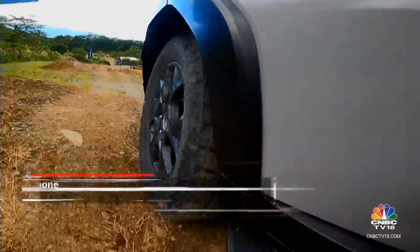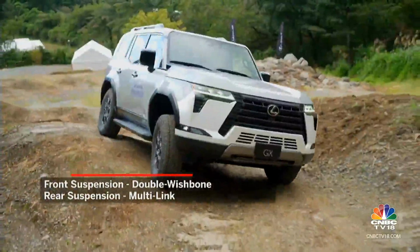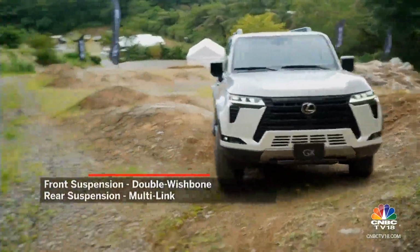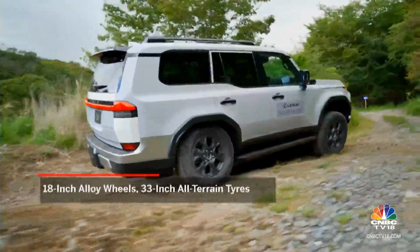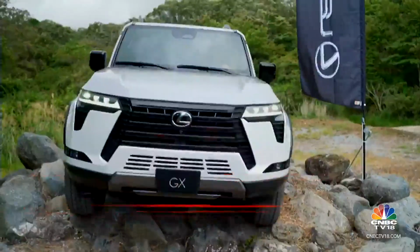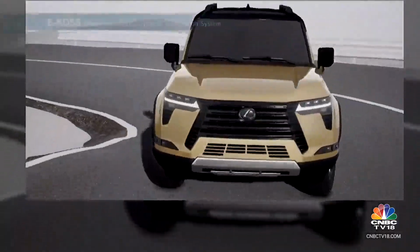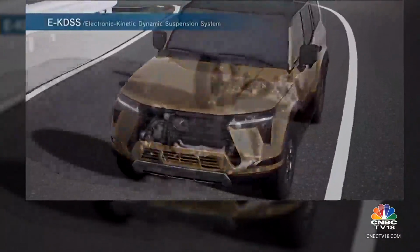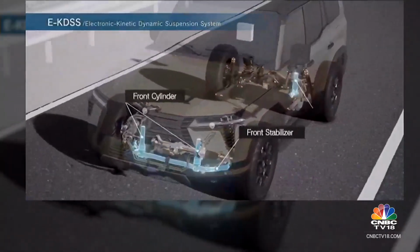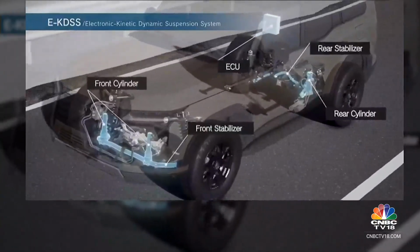The GX uses a traditional rigid rear suspension, but the wheel articulation, which is now extended by 110mm over the older GX, provides excellent traction and capability to tackle such a high degree of undulation. The new GX features Lexus's EKDSS, or Electronic Kinetic Damping Suspension System, which uses electronically controlled stabilizer bars on the front and the rear suspension.